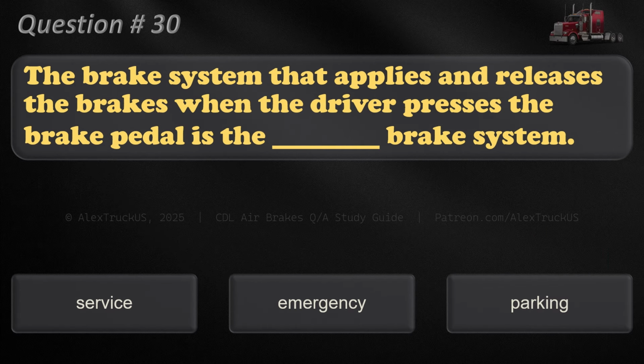Question 30. The brake system that applies and releases the brakes when the driver presses the brake pedal is the blank brake system. Service, emergency, parking. The correct answer is service.